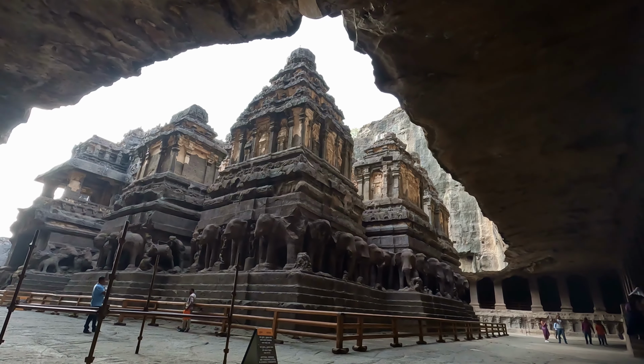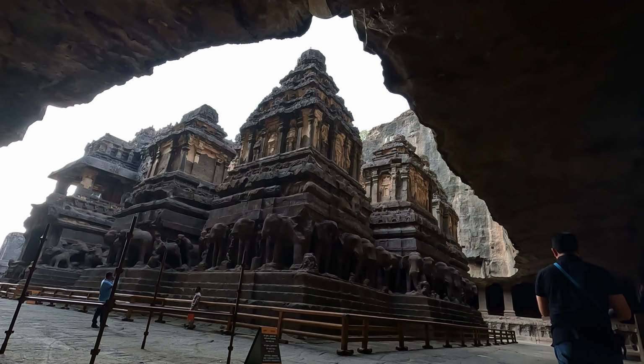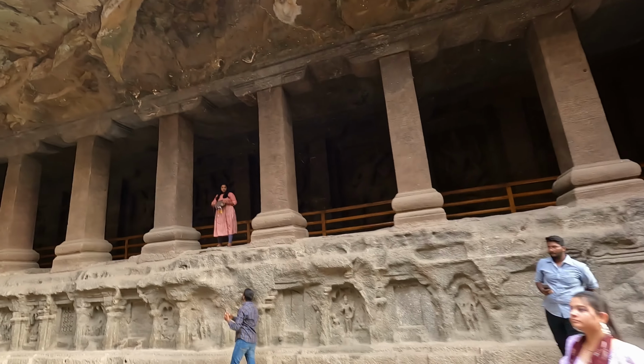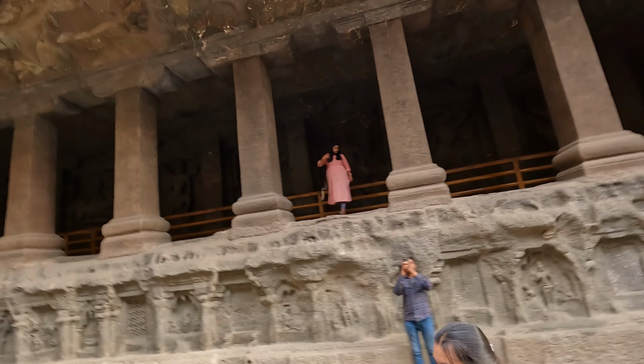When you enter Ellora, this is the first site that you have, and you will definitely go, wow, this is just incredible. They've just cut one whole rock. I think it's about 150 feet deep. I've just climbed up, and I'm trying to gauge how high this is. It's very, very high, quite incredible.